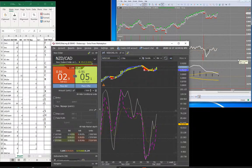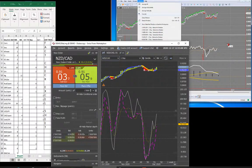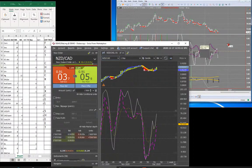Cool. Now let's take a look at. So there's NASCAD. And let's jump over to. Let's look at Ruble. We haven't looked at Ruble in a while.